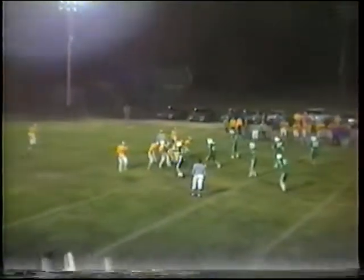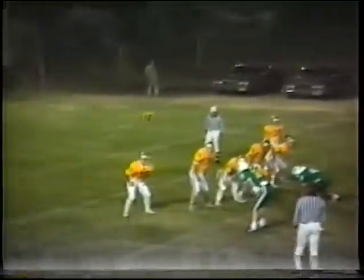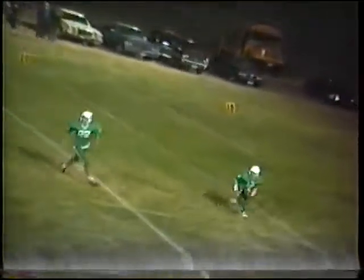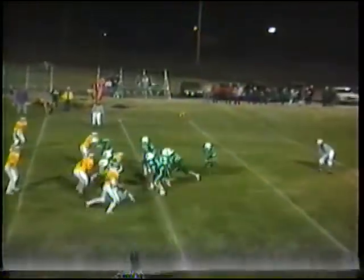Bloom. Looking to pass. Batted away by number 17, the junior quarterback for Northern Valley. Bloom doing the kicking. Another good kick by Bloom. Taken at the 21. Some blocking in front, but not a lot of field. Good block to 10.